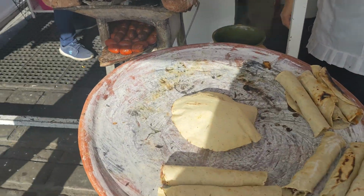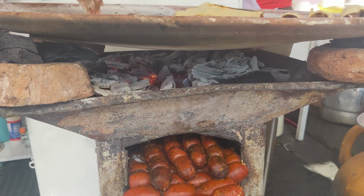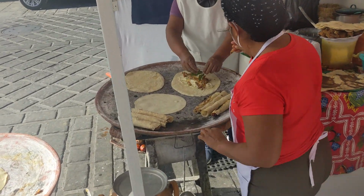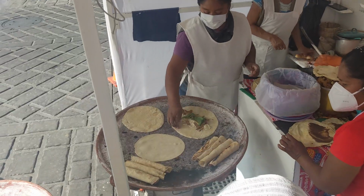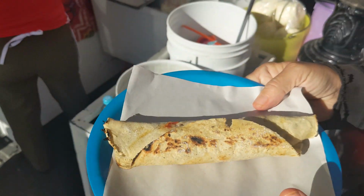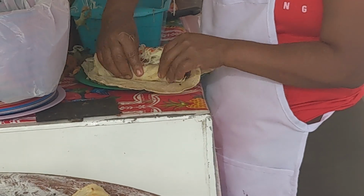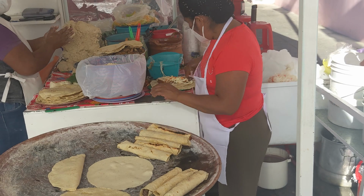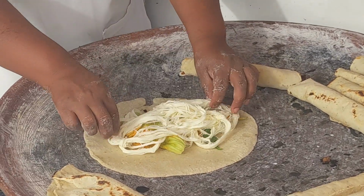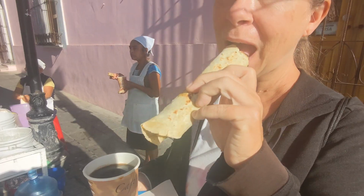Let's talk about breakfast. I have this chorizo that they're cooking just like that, right under these charcoals. So you know that's gonna be good. And that's going to be our quesadilla with mushrooms and cheese. And that's the Oaxacan cheese with fresh mushrooms. Which takes us to one of the other things we love about Oaxaca, and that is the food, specifically the cheese and chocolate. This one's going to be the zucchini flower with cheese quesadilla. Very much a traditional Oaxacan meal right here. Man, that looked good too.